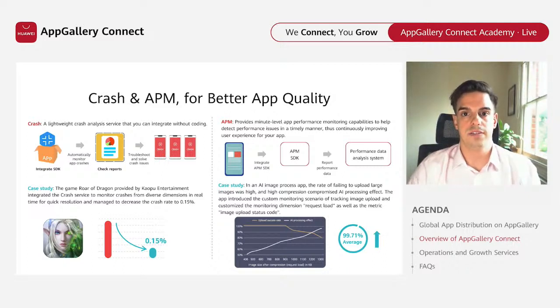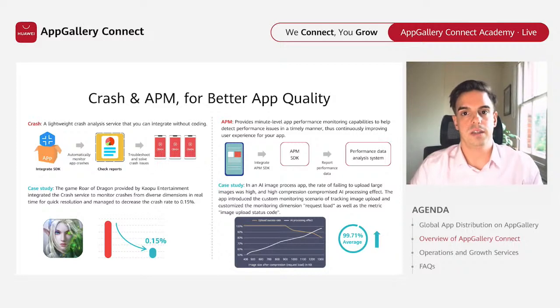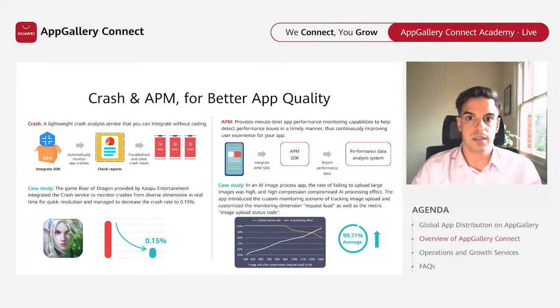A real case shows that after integrating the crash service in the app, the crash rate decreased to less than 15%. Another service we highly recommend is the App Performance Manager in AppGallery Connect, which provides minute-level app performance monitoring capabilities to track app launches, network latency, page rendering, and more. You can view and analyze the app performance data collected by App Performance Management to comprehensively understand how the app has been running, and rectify it continuously and improve the user experience in future releases.